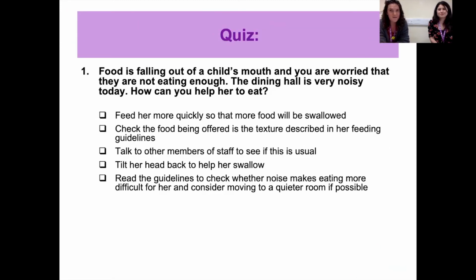So now it's time for a quiz. Check what you've learned from today. So question number 1. Food's falling out of a child's mouth and you're worried that they're not eating enough. The dining hall is very noisy today. How can you help them to eat?